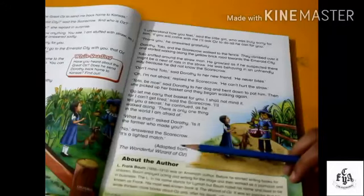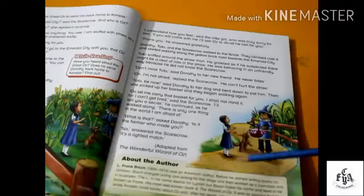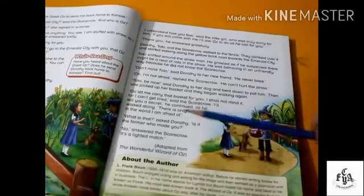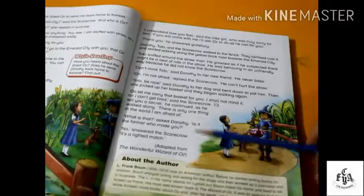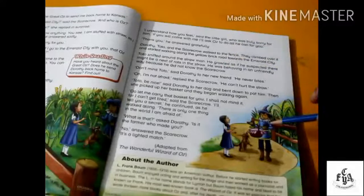Is it the farmer who made you? Are you scared of the farmer who made you? No, answered the scarecrow. He answered, no, it is not the farmer who made me. It is a lighted match. So he is actually afraid of a lighted match. If someone lighted a match at a straw man, he will get burnt and he will be finished.